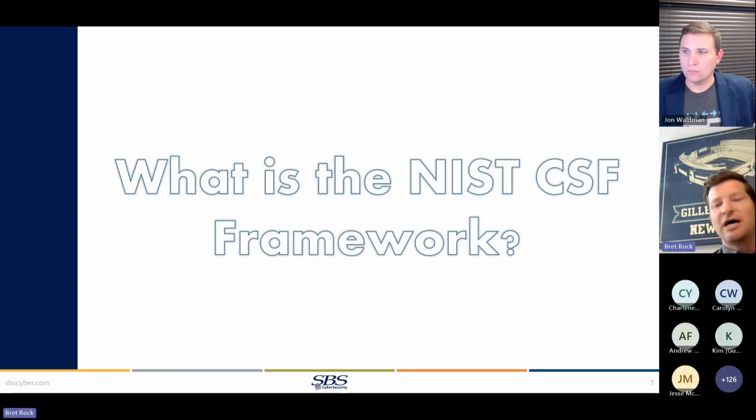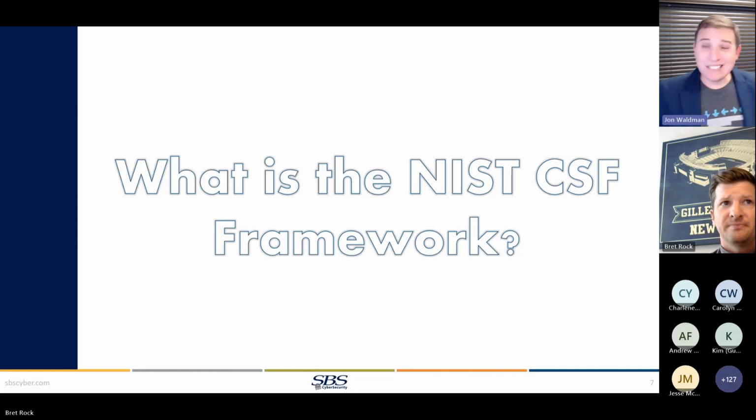So around 2011, NIST is charged with coming up with a framework around information and cybersecurity, and what came of that, and what is the framework itself? So the NIST cybersecurity framework in and of itself is essentially like it sounds, right? It is a framework for good information security at organizations.